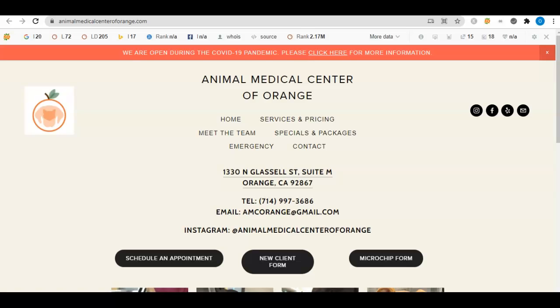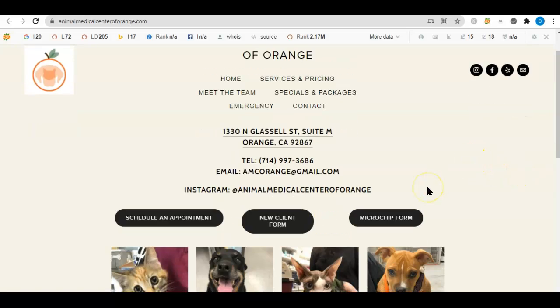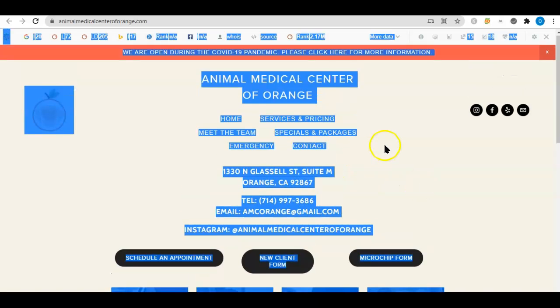Okay, so now I'm going to get into the 3 things that can set your company above your competition. I'm going to go over the content, citations, and backlinks. If you don't know what those are, don't worry, I will be explaining as we go along. First thing is content. Content is basically everything you see highlighted in blue.